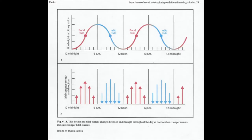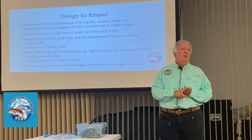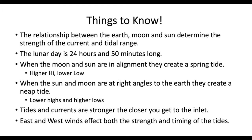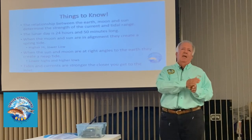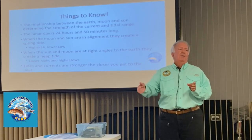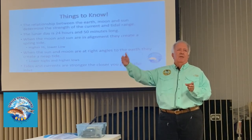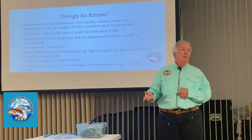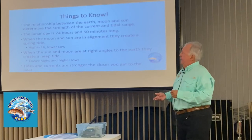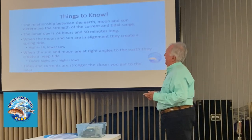A couple of things that you need to know about the tides. First of all, their day is called a lunar day, and a lunar day is 24 hours and 50 minutes long. So if you look at your tide charts, every day high tide moves back an hour, give or take, right? If it was high tide 8 o'clock this morning, tomorrow it's going to be 9-ish. The day after that's going to be 10-ish, and it's because the lunar day is 24 hours and 50 minutes long. All righty. So keep that in mind.